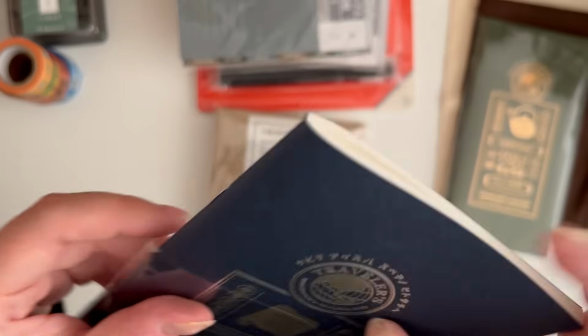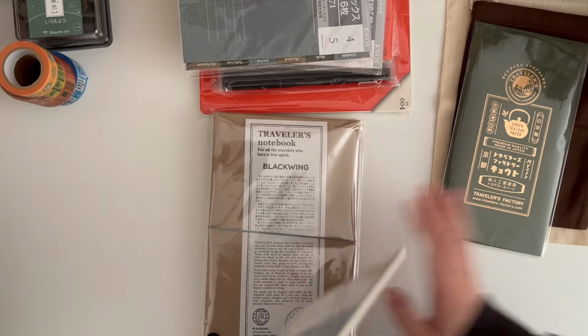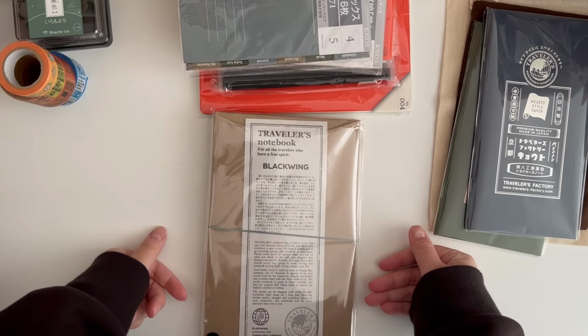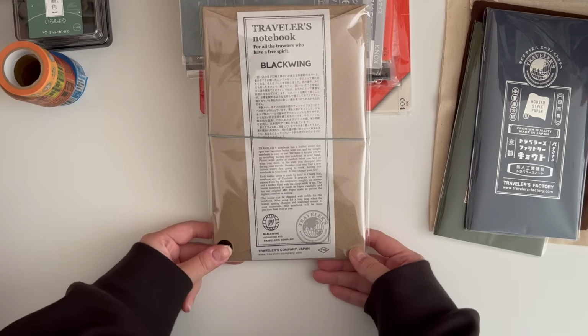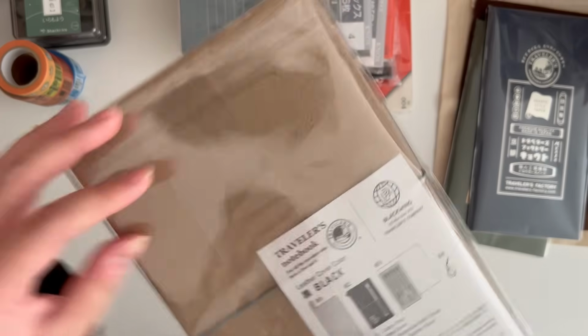Okay, now that I've opened everything but the Blackwing, I'm most excited about this. I can't believe I got it, because it's been so out of reach most of the time, so I didn't think I would ever get this, but I do have it in my hands. We're gonna open it now.